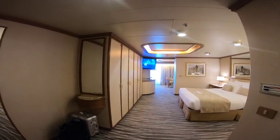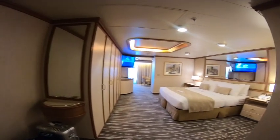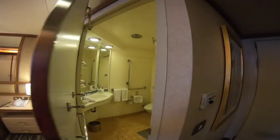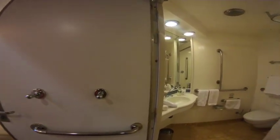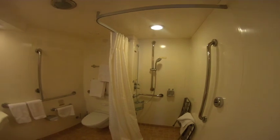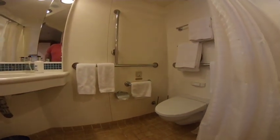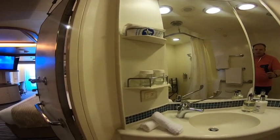So you can see, I'll step back a little bit, it's much wider than you would see in a normal one. Lots of room to get around the bed. It looks like plenty of space. Just going to come around, and we'll start in the bathroom. You can see it has all the bars and everything that one would need, seating areas, etc. Wrap around shower curtain and floor drains. There's toilet area, lots of towels, and everything set up around the sink area.